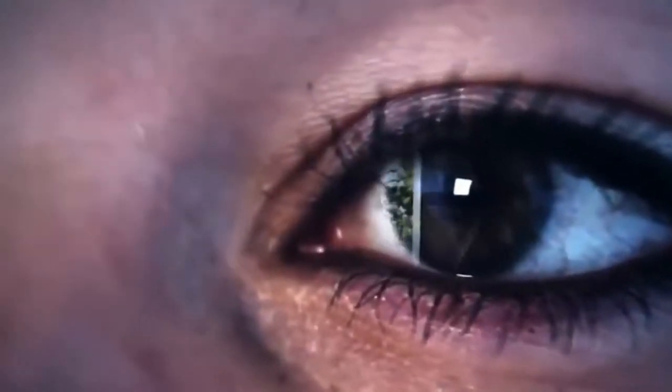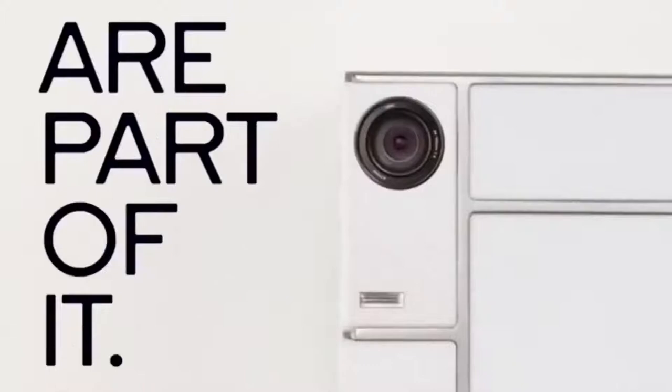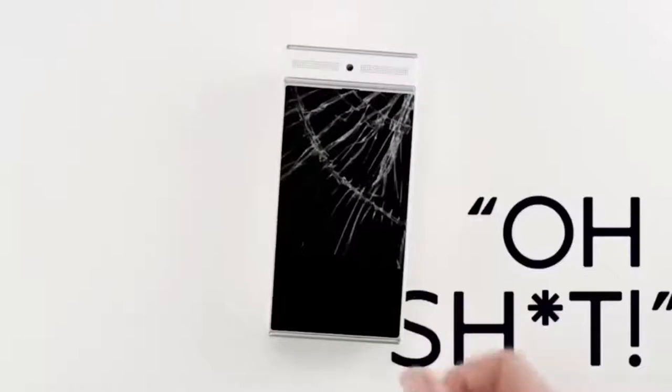Project Ara. This Google project is a modular smartphone with a metal frame, a display, a keyboard, and additional battery modules. Depending on the preferences, each user can add the modules he or she needs to the smartphone.